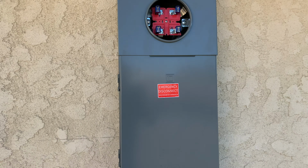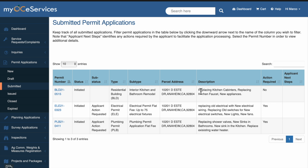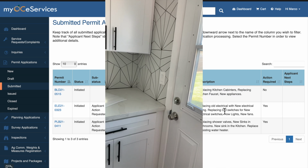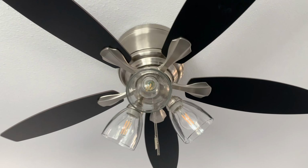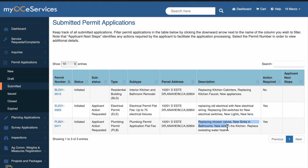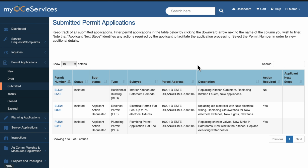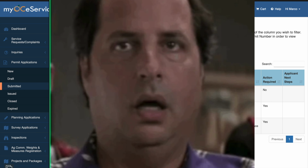Along the process of having the electrical panel inspected, the inspector found that we were replacing some of the fixtures in the kitchen, such as cabinets, kitchen faucets, appliances, old electrical switches, lights and fans, and also shower valves, things of that nature. This is something we didn't know that the county requires permits for. We didn't have this much red tape back in Vegas, so this kind of caught us by surprise.